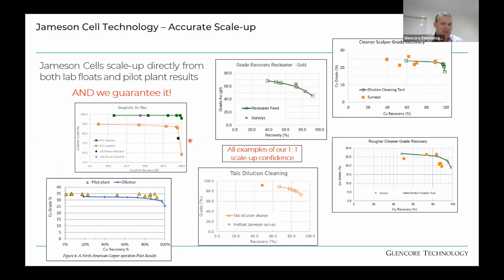And these are just some examples. You can see here the dilution cleaning test. This is graphite as an example. And this little dot shows exactly where the actual Jamison Cell installed is running. Same here again, the dilution versus the pilot. On talc, you can see here, this is the installation versus the test on the same grade recovery curve.